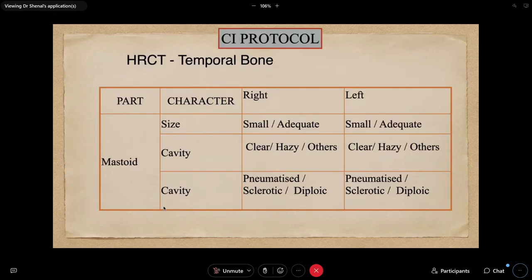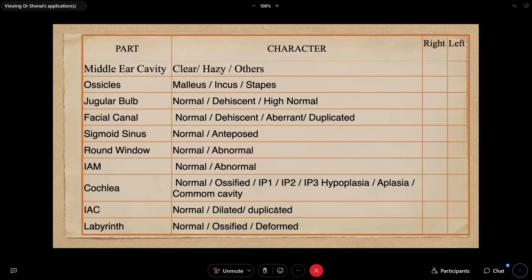So when we see the mastoid, we need to see the size of the mastoid, whether it is small or adequate, what the problems are, whether the cavity has some haziness or is clear, or whether there is anything else which we are not expecting normally. Is it well pneumatized? Is it sclerotic? What is the state of the cavity? Then what is the state of the middle ear cavity? Is there any haziness?